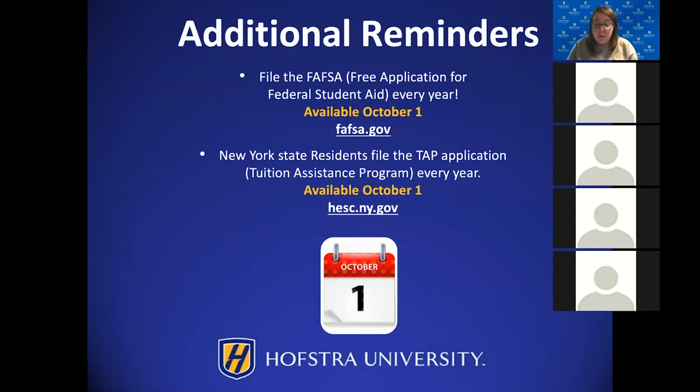For additional reminders, the FAFSA needs to be filed each year. It's always available on October 1st at fafsa.gov. And after you file your FAFSA, you'll also be able to file your New York State TAP application on the same day. Please note that the TAP application would need to be filed after a FAFSA has already been submitted.